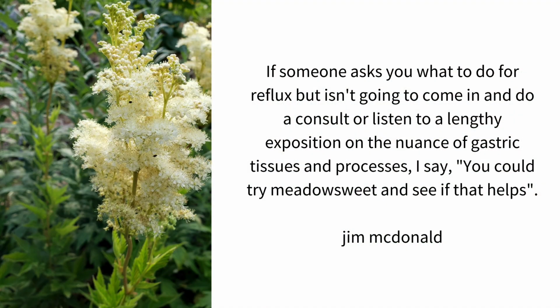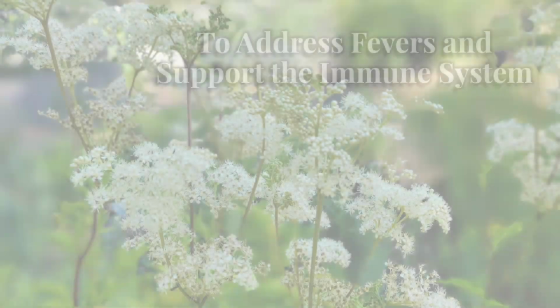Meadowsweet removes stagnation, like when you eat a meal and your stomach just feels full for a really long time. It helps to relieve this general discomfort in the stomach. My friend and fellow herbalist Jim McDonald has this advice. If someone asks you what to do for reflux, but they aren't going to come in and do a consult or listen to this lengthy exposition of the nuances of gastric tissues and processes, I say, you could try meadowsweet. See if that helps. So next time you have some digestive woes, give meadowsweet a try. I especially love the flowers as a tea. I'll share a recipe for that coming up quick.